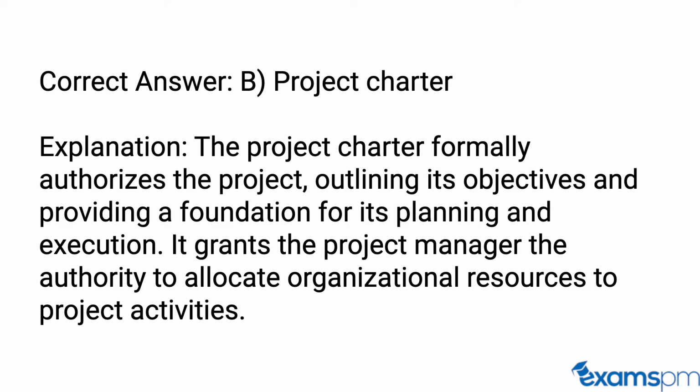Correct answer: B. Project charter. Explanation: The project charter formally authorizes the project, outlining its objectives and providing a foundation for its planning and execution. It grants the project manager the authority to allocate organizational resources to project activities.